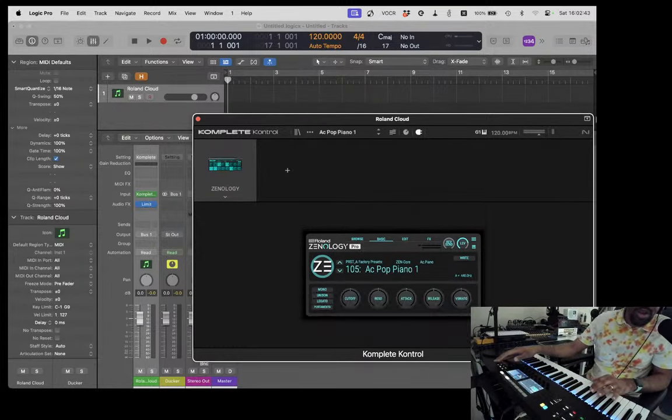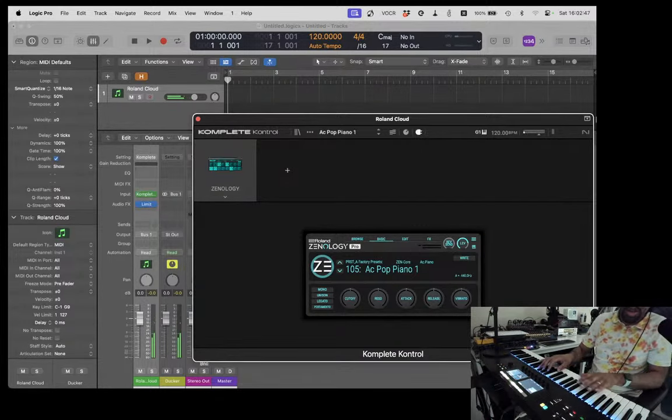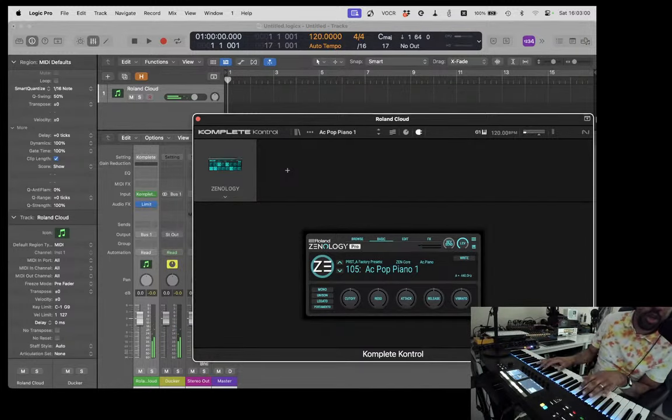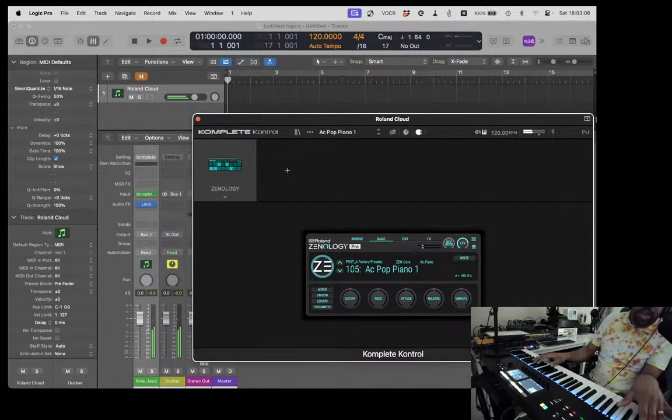Let's go to A Factory. There's a lot of stuff in here that's not too bad. Okay, so let's have this first pop piano. It's called AC Pop Piano 1. This piano, I think, is based on the Roland SRX-7 session piano, which is an old SRJV board initially. It's got that kind of session tone about it that I've known for years.